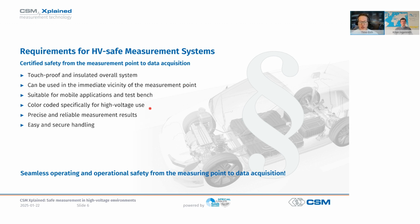We need a special color coding. For instance, the EN 61010 norm demands a special color, RAL 2003, a special orange color, for all possibly high voltage leading assemblies. And of course, we want precise and reliable measurement results as well as convenient and safe handling. And all of those requirements lead to seamless operating and operational safety from the measuring point to data acquisition.